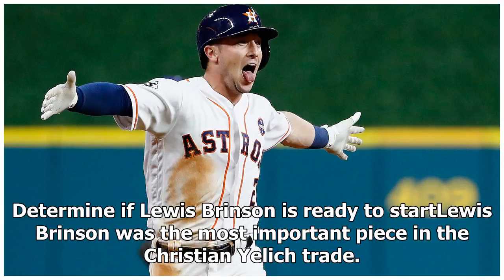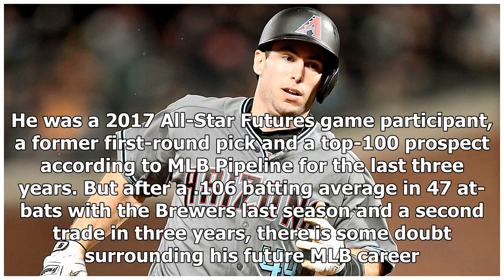2. Determine if Lewis Brinson is ready to start. Lewis Brinson was the most important piece in the Christian Yelich trade. He was a 2017 All-Star Futures Game participant, a former first-round pick and a top 100 prospect according to MLB Pipeline for the last 3 years, but after a .106 batting average in 47 at-bats with the Brewers last season and a second trade in 3 years, there is some doubt surrounding his future MLB career.